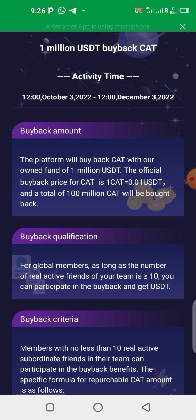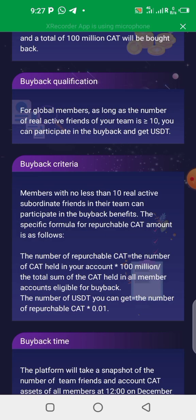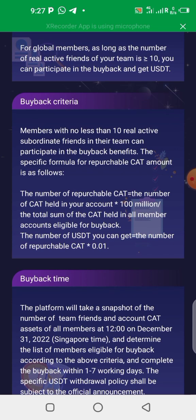Now the buyback, what they're saying is the company is going to be buying about 1 million USDT worth of CAT token from we the miners, from those that mine. Now for us to be qualified to participate in this event, there are some criteria you need to meet up with, and one of the top criteria you need to meet up with is to have about 10 real active miners in your pool.